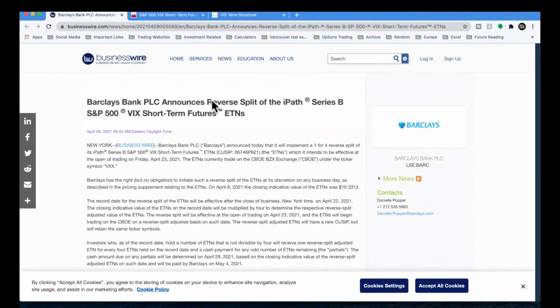So here it is. Barclays announces the reverse split of the Series B S&P 500 VIX short-term futures ETN. This is the VXX, the original product that launched on January 29th, 2009. The reason it says Series B, really quick, is that this is the second version of it. The first one had a 10-year shelf life. The one that we currently have now has a 30-year shelf life. So this is going to be around an awful long time.